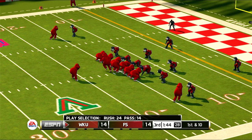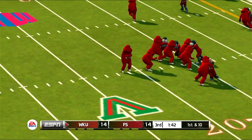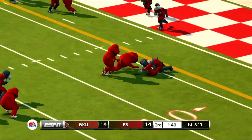Set, wide 80. Wide. He's on the run. So the quarterback scrambles for about 8 yards.